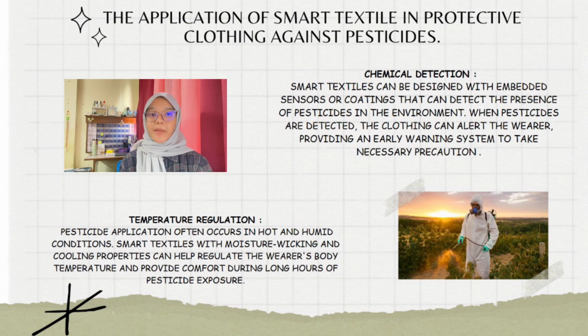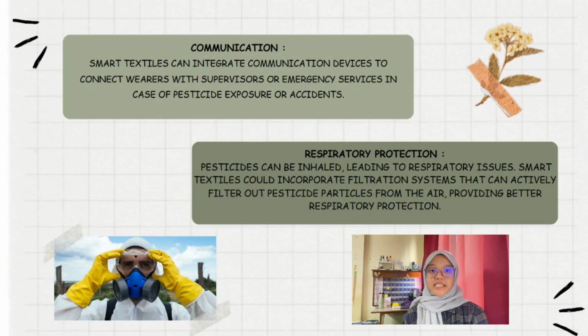Next, we have temperature regulation. Pesticide application often occurs in hot and humid conditions. Smart textile with moisture wicking and cooling properties can help regulate the wearer's body temperature and provide comfort during long hours of pesticide exposure. The third point is communication. Smart textile can integrate communication device to connect wearers with supervisor or emergency service in case of pesticide exposure or accidents.